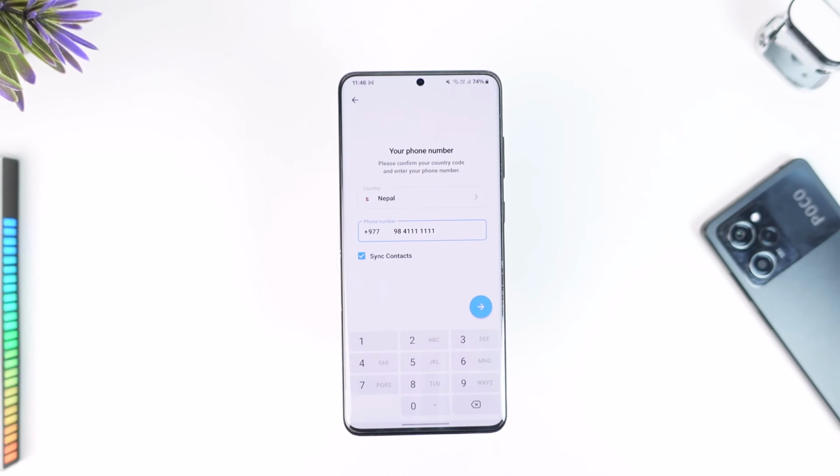But other than that, there is no other way. You can create with an email, you can create with anything, but if you don't have a real phone number, as I said, you can also create with a virtual phone number.